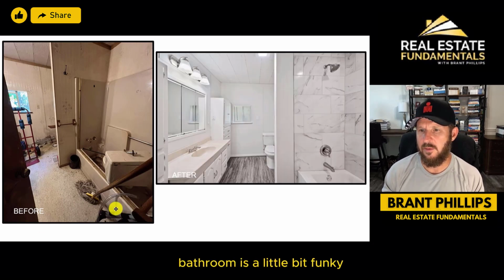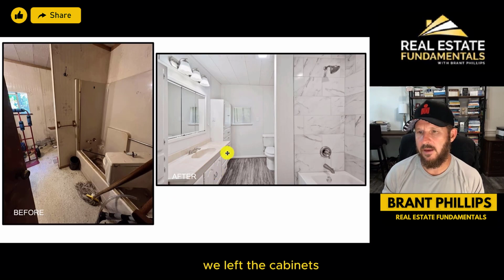The other bathroom is a little bit funky. We left the cabinets. We left the existing countertop. It's like an old marble top. Didn't look great, but it wasn't horrible. It was in great shape.